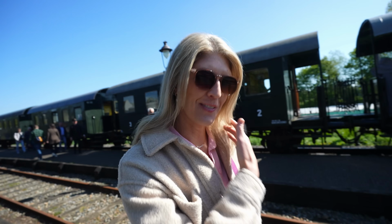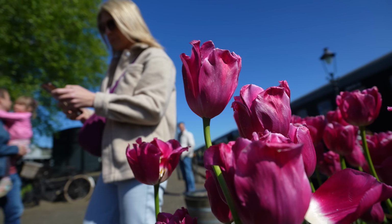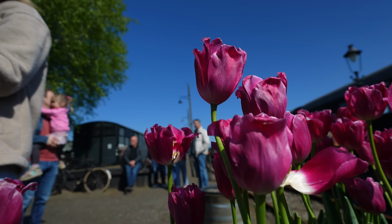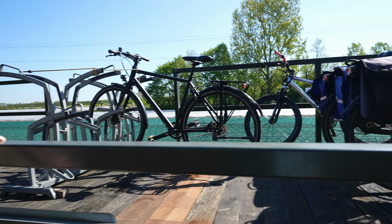Find the tulips? Right here. Like I thought, they're all dying. There's even a place where, if you rode your bike to Hoorn to get on this train, you can store your bike and it comes along with you. It's only about 20 kilometers between Hoorn, where we jumped on this train, and Medemblik, where we are going to turn around and go back to Hoorn. So I would assume these people with their bicycles might be riding back to Hoorn, or maybe they just wanted their bikes to go along for a ride, but very Dutch.